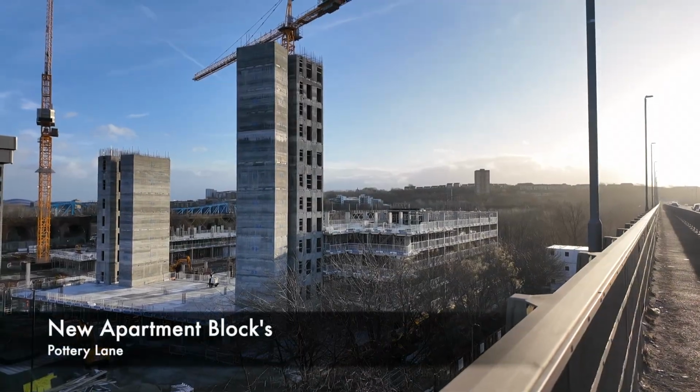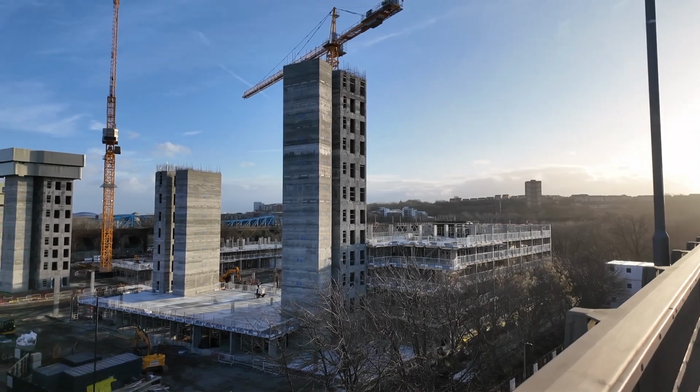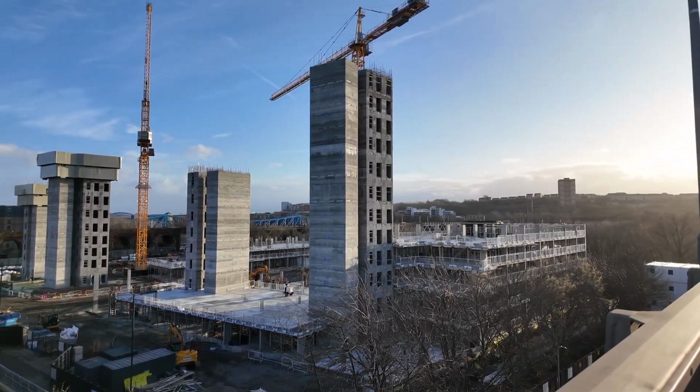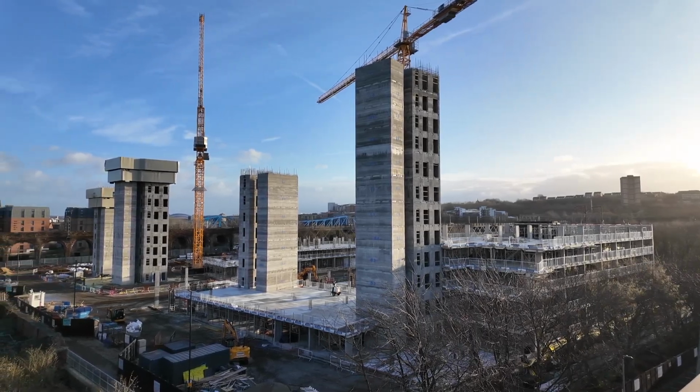Now on to Pottery Lane, where work on the new apartment blocks is progressing at quite a pace, as you can see by these views from the Redgate Bridge, with 2 of the towers now topped off. So we'll now head on to Pottery Lane itself for a better look.